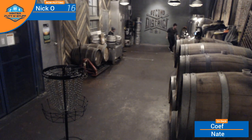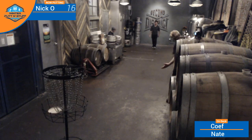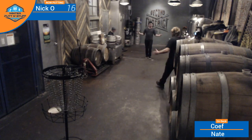Once again, those 30-footers, man, he's not able to lock them down. And that's something he's been struggling with this entire time. He's able to get one now. It's going to put him at 19 total.